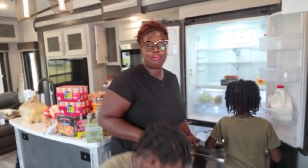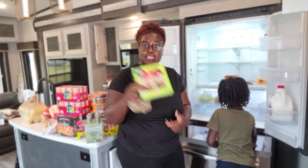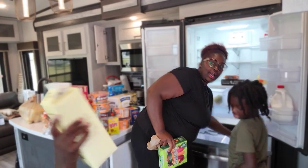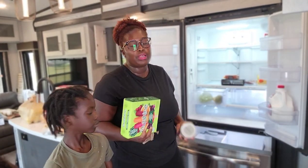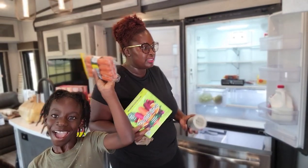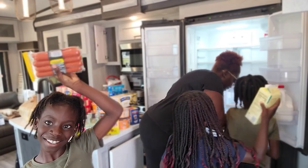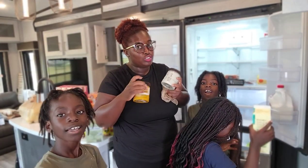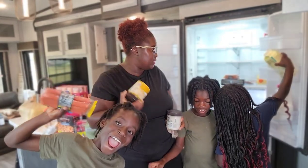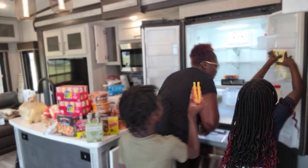So now we finally have a big freezer. Oh my gosh. So I got popsicle. Milk. There's milk. I got ice cream. This is stuff that usually we would get, but not in this quantity, because there's no space for it. So all this stuff can fit, guys. I even got two containers of ice cream, which like I said before, we can buy this because we didn't have the space for it. So this is pretty cool. We have enough space for it.